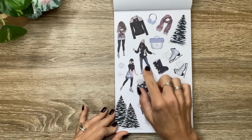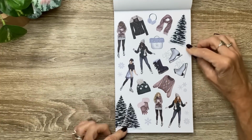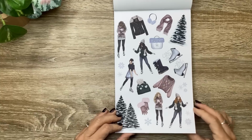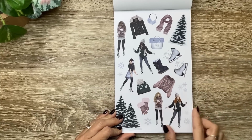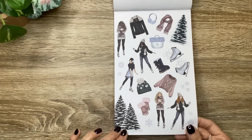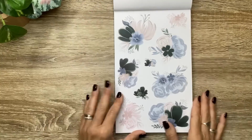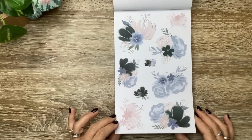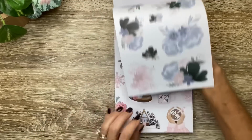So we've got all the girls ice skating in different hair colors, different skin tones. We've got the snow-covered trees, the little snowflake clusters, and all the jackets, sweaters, beanies. Look at that cute little beanie with the hearts. I love the details. And we're also gonna have another one of those on paper. And look at the flowers that go with that set with those icy pinks and blues. Beautiful floral clusters. We're gonna have two of those on paper.